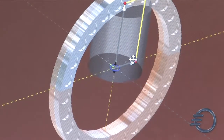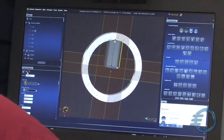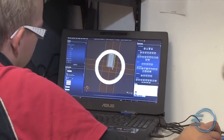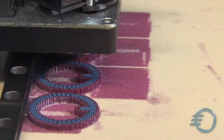Now you can print anything you want, everything you make in a CAD/CAM program you can make. You don't have to realize the limits of a milling machine. The cost will be lower, so it's cheaper for the people. The quality of Solidscape is better than when you use milling machines.